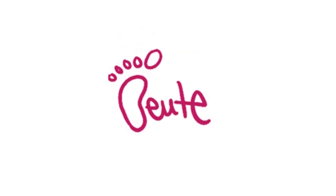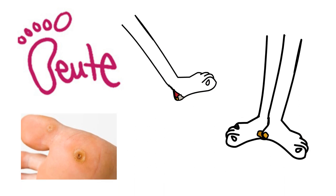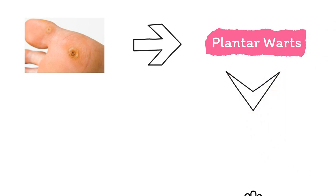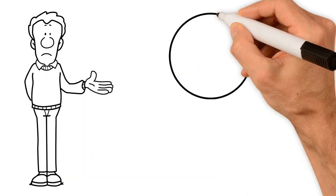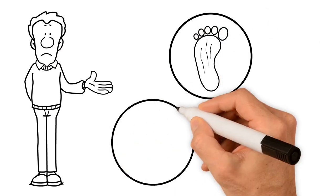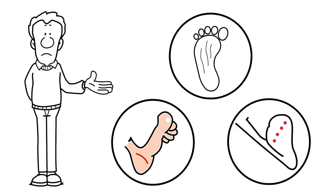Here at the Beute Clinic, we see many types of foot conditions. One in particular is verrucas. Verrucas, also known as plantar warts, are a type of skin infection caused by the human papillomavirus, HPV. These warts typically appear on the soles of the feet, although they can also develop on other weight-bearing areas, such as the heels or balls of the feet.